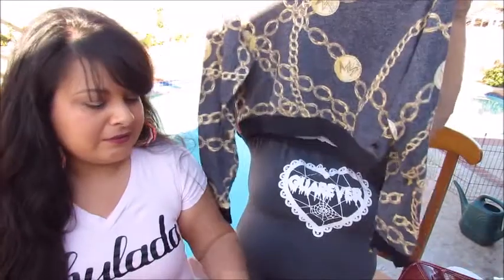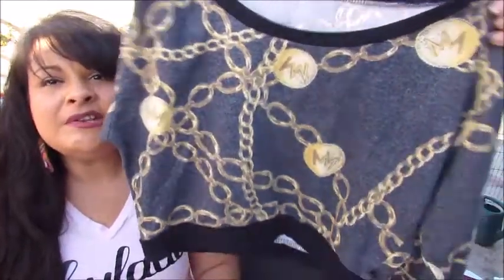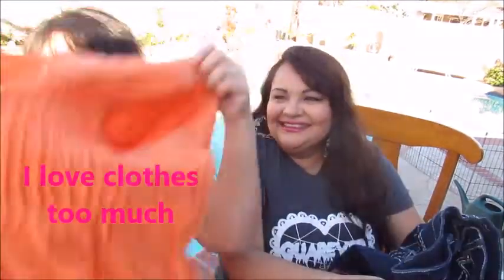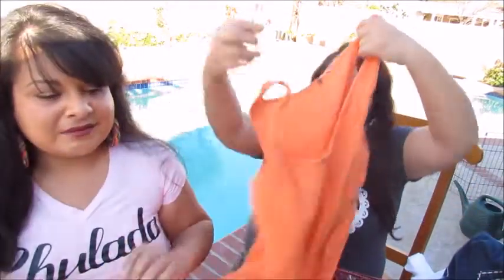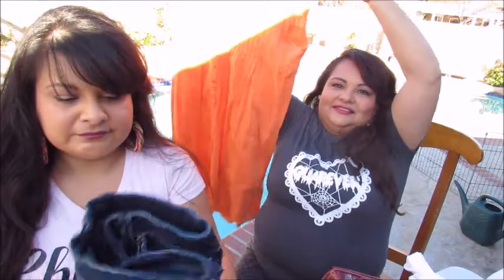It's a cute little crop top. New things. I mean, I'm into the minimalism thing, but I'm more colorful. I tried and I just couldn't do it. I love clothes too much. This one right here, we got clothes for the whole family. This is super cute. It's like a long dress.